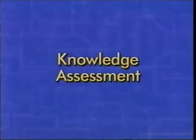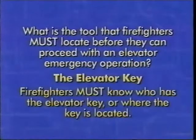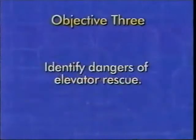To remove the car from Phase 2 operation, return the car to the recall floor, then with the doors open, place the key switch in the off position. The most important factor is that firefighters must know who has the elevator key or where the key is located. What is the tool that firefighters must locate before they can proceed with an elevator emergency operation? The most important tool is that firefighters must know who has the elevator key or where that key is located.